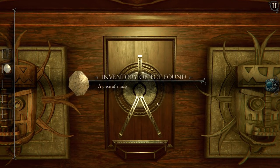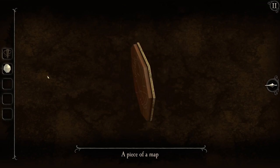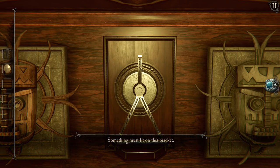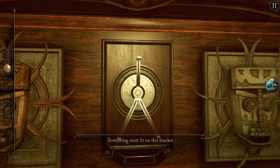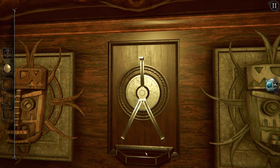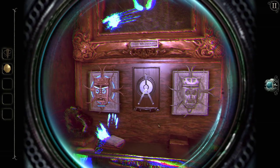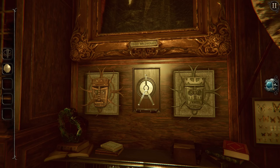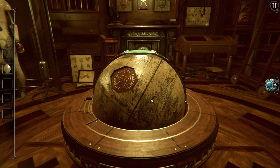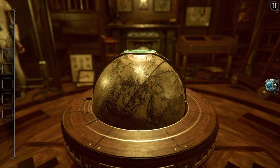Okay. Right. Let me just check. Okay. Yeah, just ocean, it looks like, on this, and that is the symbol that I saw. What's this? Something must fit on this bracket. But it's not this. Okay. That appears to be that. Right, okay, so going back to this. Where's that slot? There it is. Okay, that's going up. And what's this?